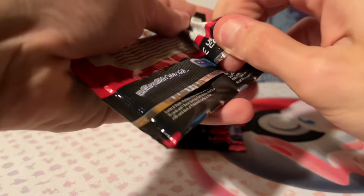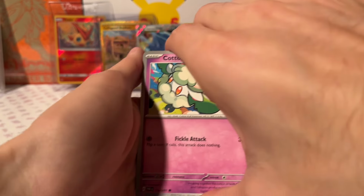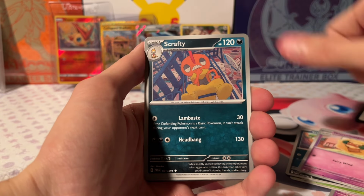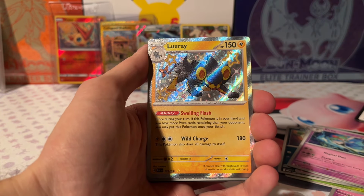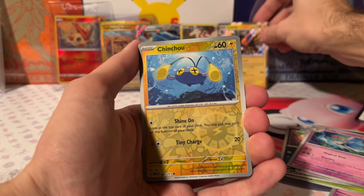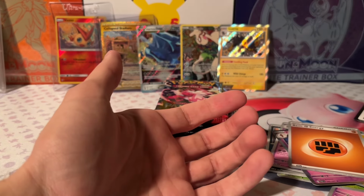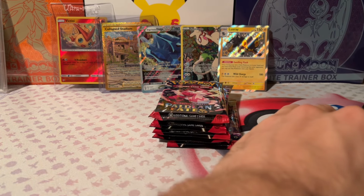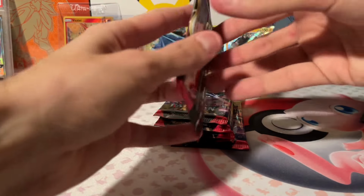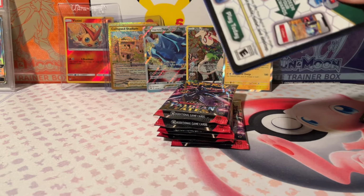All right, so far we're warming up. Let's see some heat though. Come on, come on. Let's see if we can get something from these. There's got to be something. We got a Luxray baby shiny there. And nothing in that pack other than the baby shiny. And we're not really that interested in the baby shinies. But still, we got a pull. First pull. So let's see what else we can get.